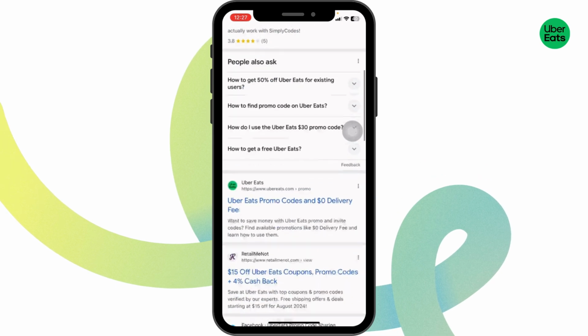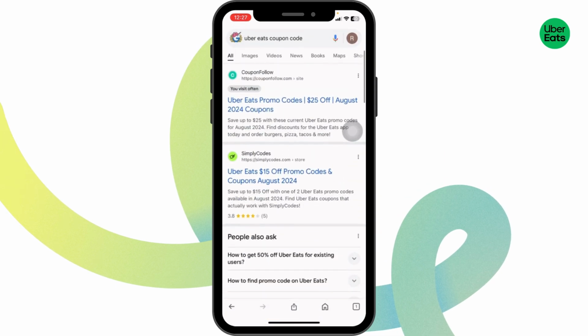With that, different website links will appear. Using any of these websites, you can easily get a working coupon code for Uber Eats. So go ahead and open any of these. For instance, I'm gonna open this one, coupon follow.